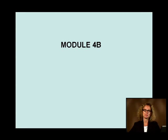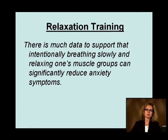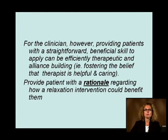Module 4B. Relaxation exercises can be another behavioral skill patients can learn to combat stress and anxiety reactions. There is much data to support that intentionally breathing slowly and relaxing one's muscle groups can significantly reduce anxiety symptoms. Providing patients with a straightforward, simple tool can be efficiently therapeutic and alliance building.